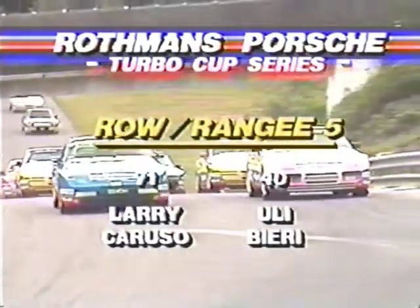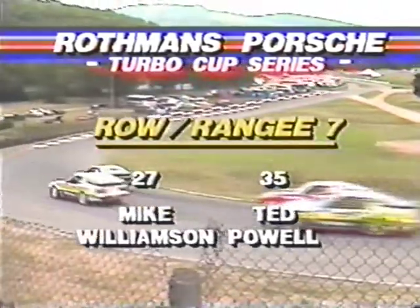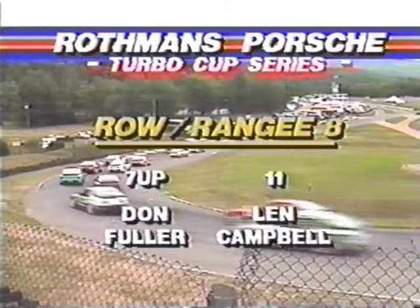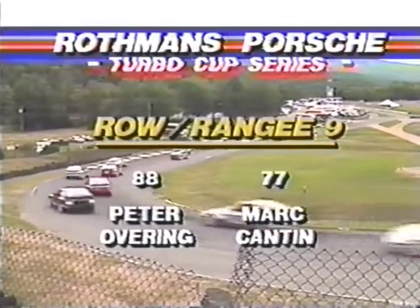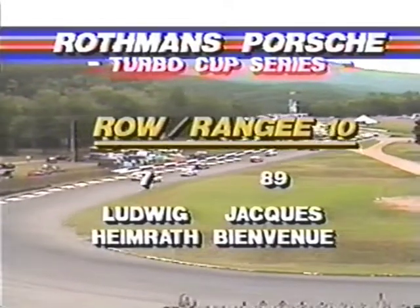Row 5 is Larry Caruso and Uli Bieri. Norman Boyer and David Seabrook are in row 6. Row 7 is Mike Williamson and Ted Powell. Don Fuller and Len Campbell are row 8. Row 9 is Peter Overing and Marc Canton. Ludwig Heimrath and Jacques Bienvenu are in row 10.